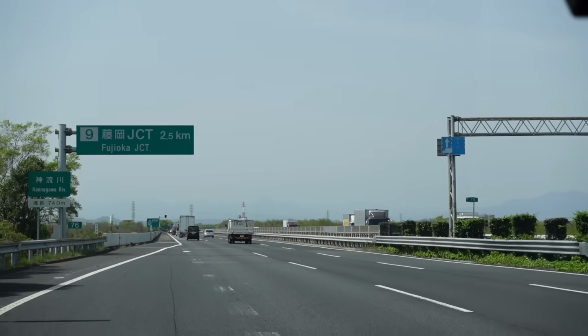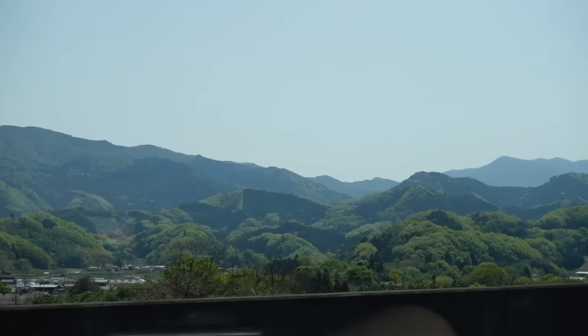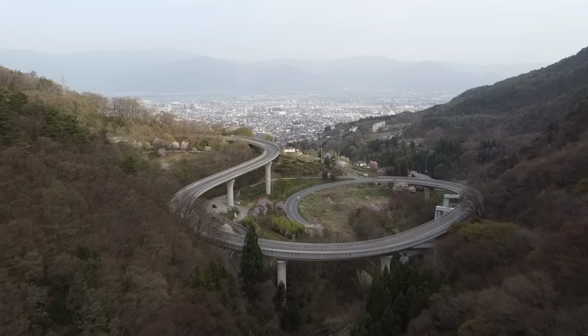This is episode 2. So it was time to head out of the city and start exploring some of Japan's countryside, which not only is absolutely beautiful, but in theory should have some equally beautiful prices on GameBoys.